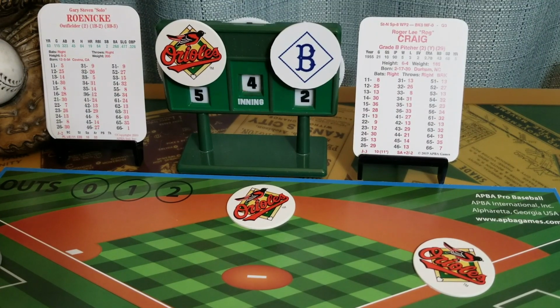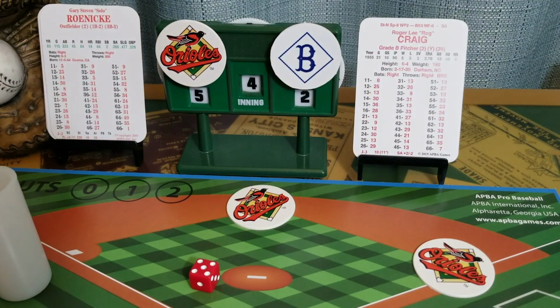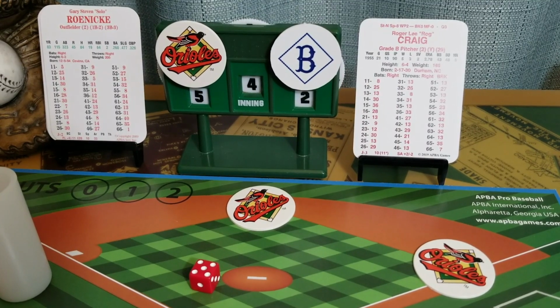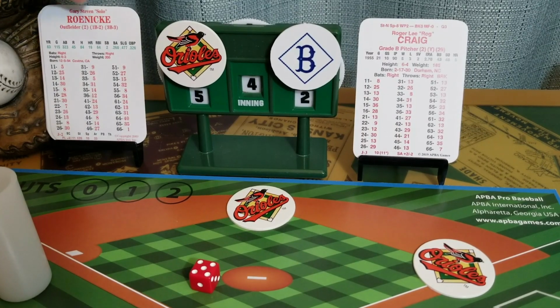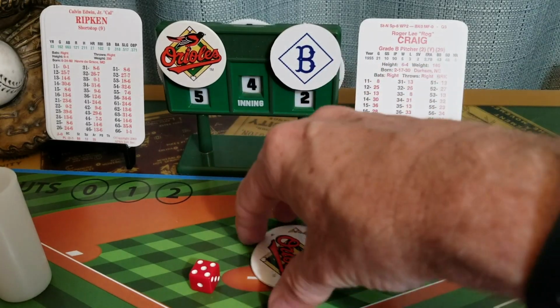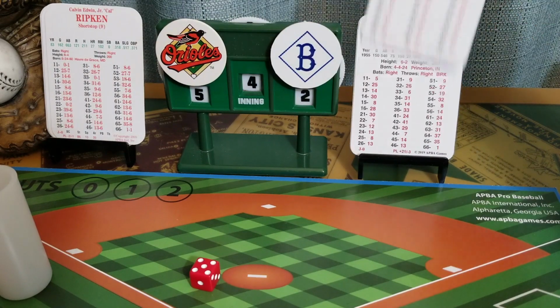There's Gary Roenicke. 55 is an 8 against a grade B pitcher. That's going to be a ground out to third base. Ending the top of the 4th inning for Baltimore, but they get 6 hits and score 5 runs to take a 5-2 lead over the Dodgers. We go to the bottom of the 4th, and leading off for Brooklyn is Gil Hodges.